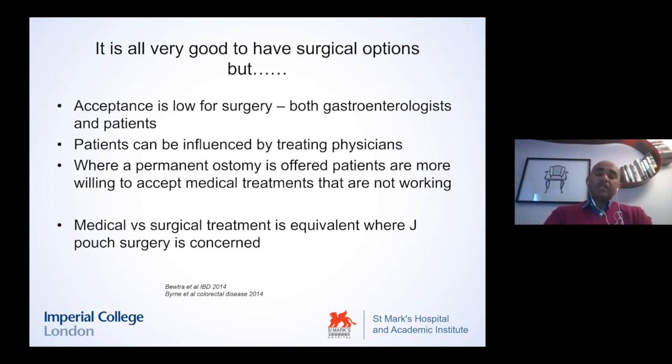But unfortunately, sometimes everything is colored a little bit by the poorly functioning pouch. And I wouldn't deny that there are a group of patients, and we quote about 10%, where the pouch function is absolutely abysmal.